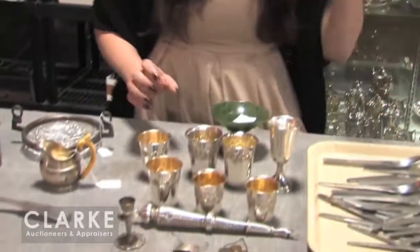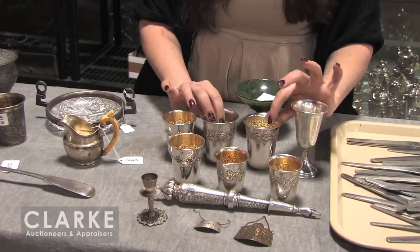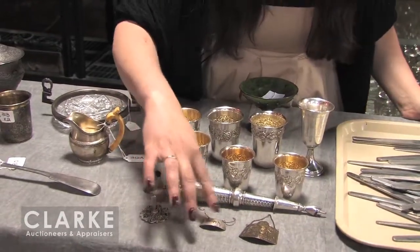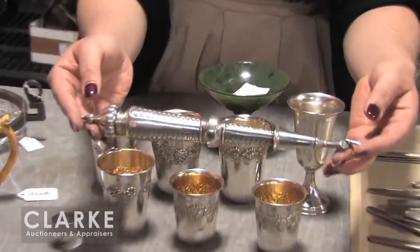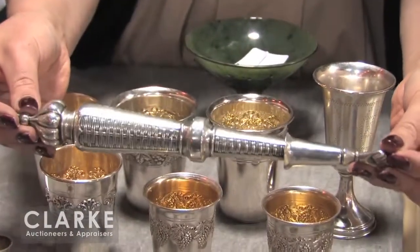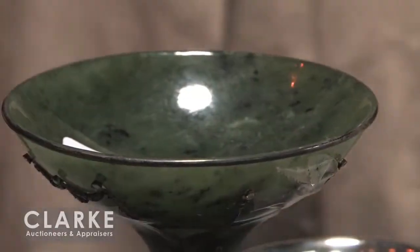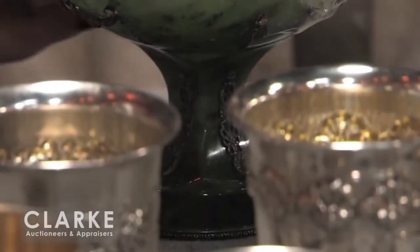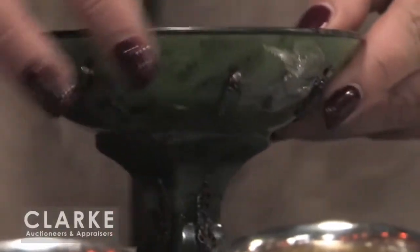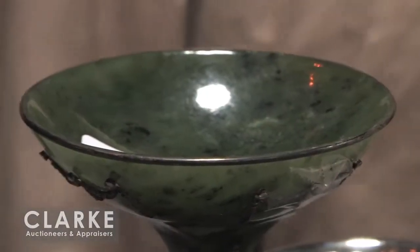And moving on to a lot of Judaica, it's all these items here, a grouping of 7 Kiddush cups, a candlestick, 2 liquor tags, and this very interesting Torah pointer or yad, which is inscribed and dated 1881. And from an Ossining estate, we have this beautiful Fabergé silver mounted compote or tazza, made of jade with diamonds encrusted around the outer diameter. A really beautiful piece in this auction.